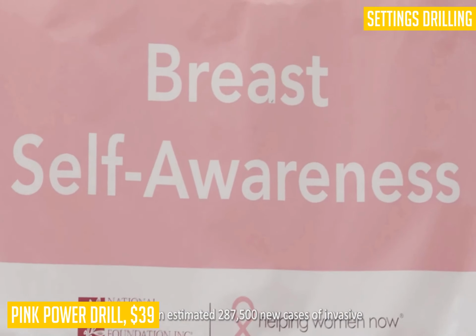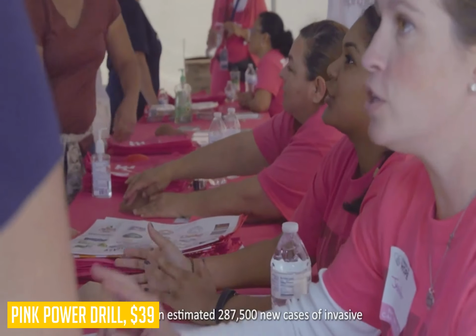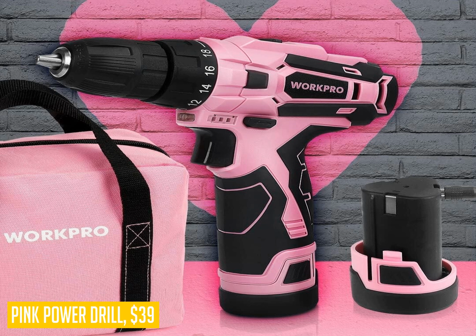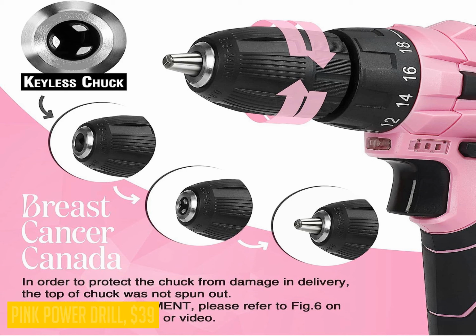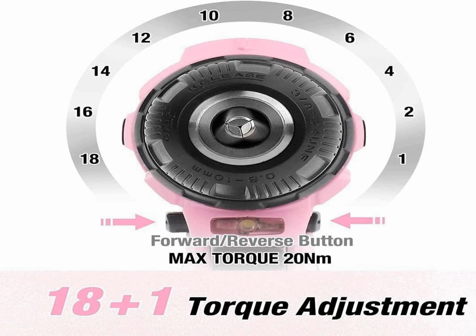Not only is this drill functional, but it also makes for a perfect gift. Whether it's Christmas, Mother's Day, a birthday, or any other occasion, the Pink Power Drill is sure to impress your mom, wife, girlfriend, daughter, or independent friend. Get the Pink Power Drill today and empower yourself with style and functionality while supporting breast cancer awareness.